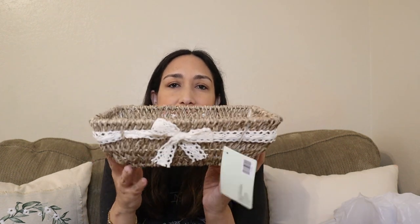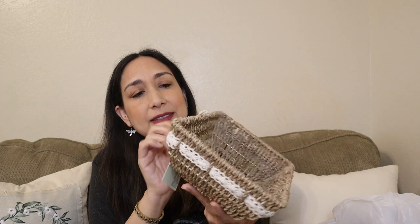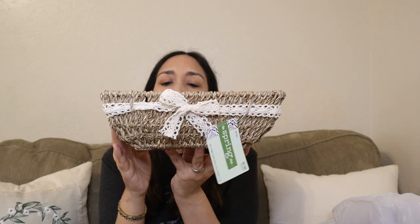This cute basket is from the spring shop, $7.99, 50% off. I like this detail, the bow here. It comes in other sizes too, one with a lid. But I chose this one because I think it would be perfect in my bathroom. It would look very cute.